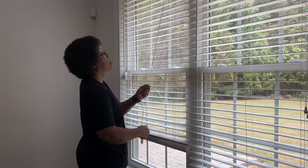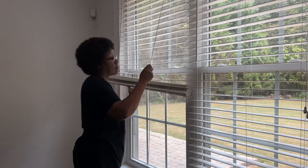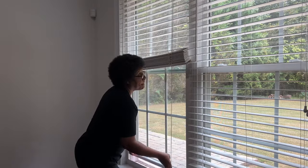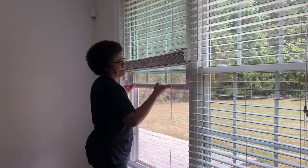Every day, I open the windows in one room of my home for at least 20 minutes. This improves indoor air quality by circulating the air in your home, and it pushes out air pollutants.